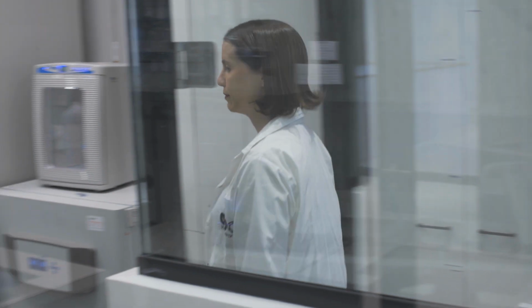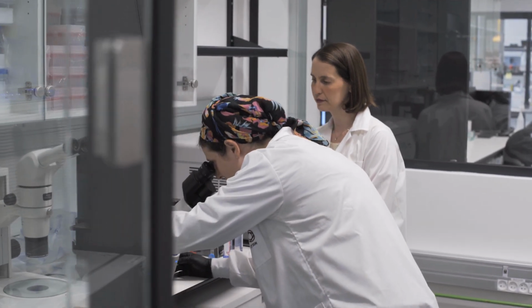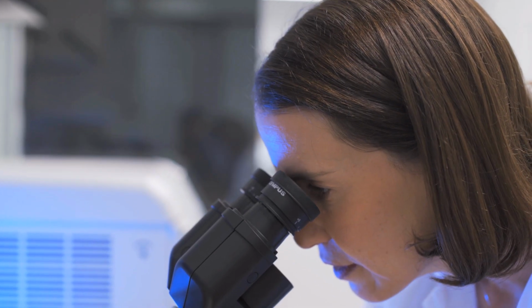I came here 3 years ago from MIT to start my lab at Tel Aviv University at the Faculty of Engineering. The focus of my lab is studying things on the molecular level, nanoscopic scale.